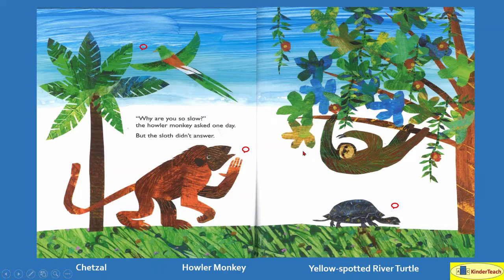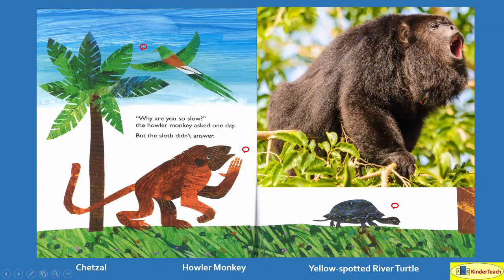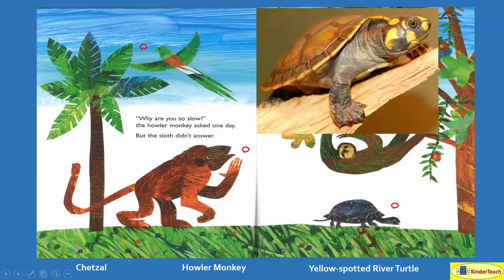Oh, this had a lot of extra animals in this picture. And there is the Chetzel. Pretty close, pretty close. Interesting. I like their belly. It's nice and red. This is a howler monkey, and the way it has its mouth, it looks like it can really howl, right? And here is a yellow spotted river turtle. Why do they call it yellow spotted? Yes, because it has yellow spots, of course.